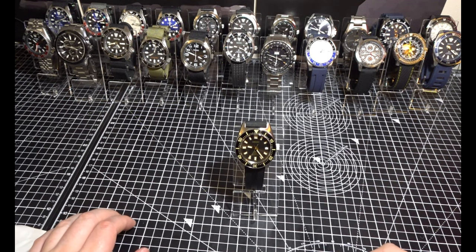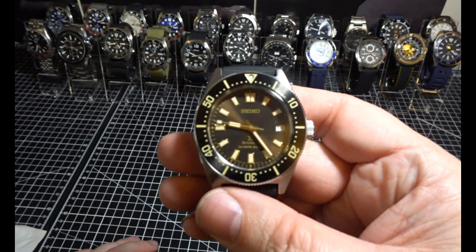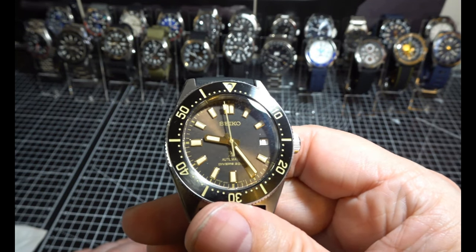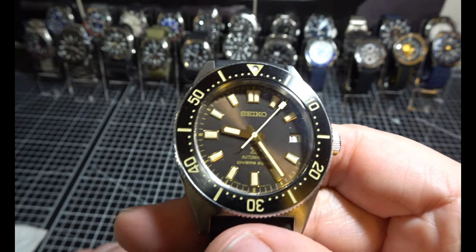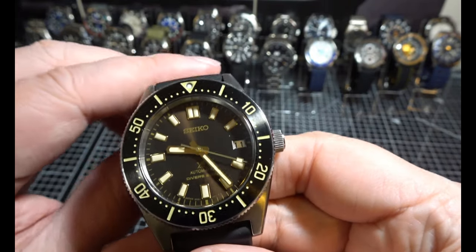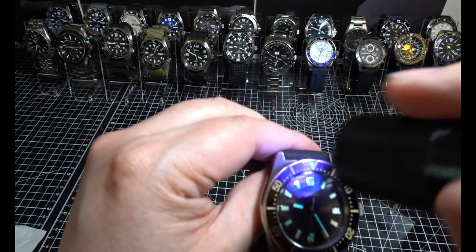So, almost at the end. We have the Seiko SPB147. This is the 62MAS homage. It's the gilded style, the gold hands and hour markers. It's a beautiful looking watch, this. You've got a 6R35 automatic movement, 70 hour power reserve. It's 200 meters water resistant. You've got sapphire crystal, which you should get in this price range, because it's like a £900 watch. You've got a rotating bezel, screw down crown, a screw down case back. You've got lume on the hands, hour markers, and the bezel. Let's give that a little.